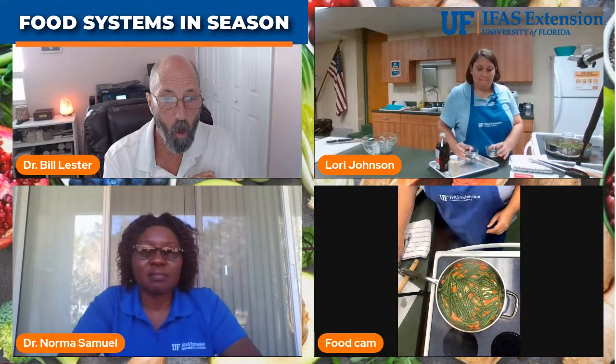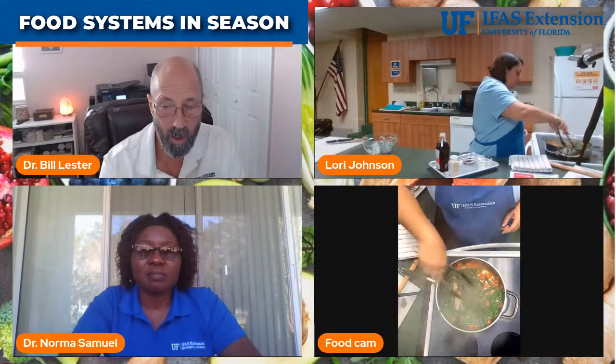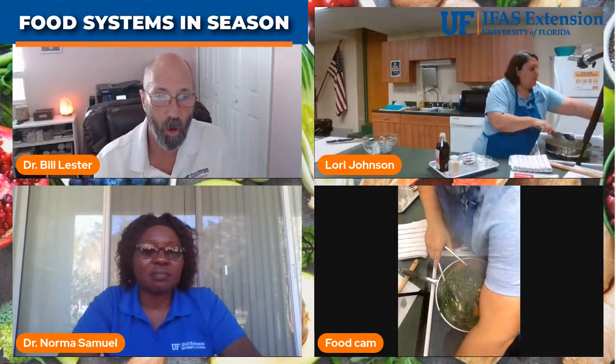And very important, because we get asked every once in a while, there are a huge number of different gingers. Many of them are ornamental, and you don't want to grow and eat the ornamental ones. You need to grow and eat the edible ones. Yes, not every ginger is going to give you edible ginger root.